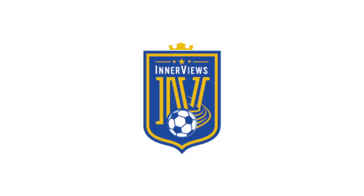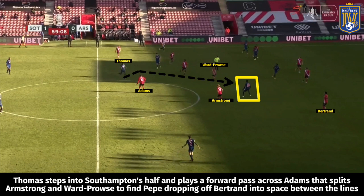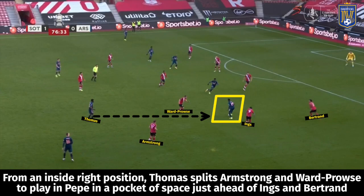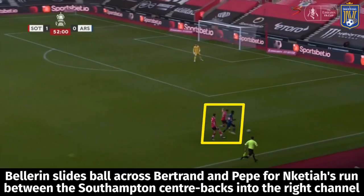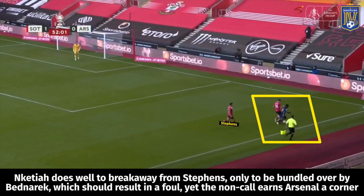Meanwhile, if we focus back on Arsenal, there were some elements to their play that improved in the second half that helped them bypass that Southampton press. One was the inclusion of Thomas Partey, who helped Arsenal penetrate and break lines with his passing and his ability to carry the ball forward. And the other factor here was Nketiah's runs between the Southampton center backs into attacking positions in the channels.